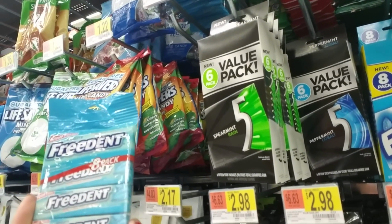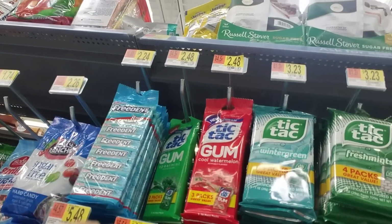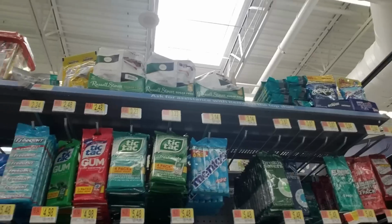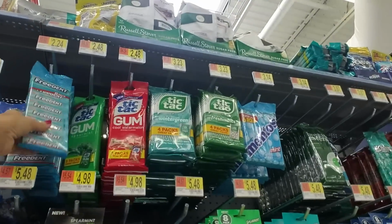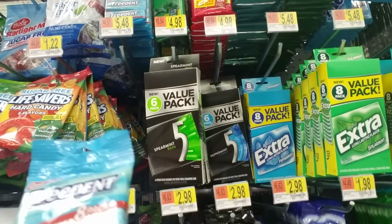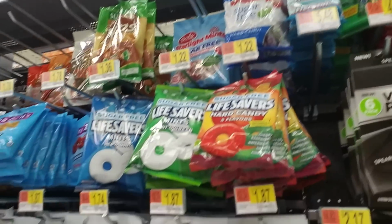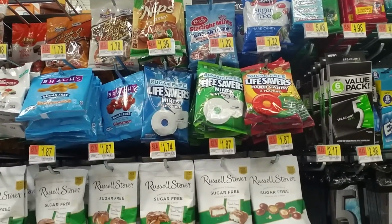I tried to chew this once when I had braces, just in a fit of desperation. My parents used it because they both have dentures, and it did not work with my braces. It got stuck in my braces. But the thing about Freedent is it's supposed to not stick to dental work. Won't stick to most dental work. But I'm going to tell you now, if you have braces, don't try it. It doesn't work.